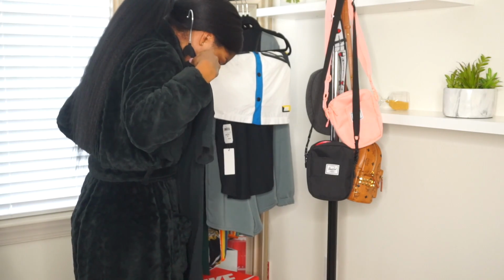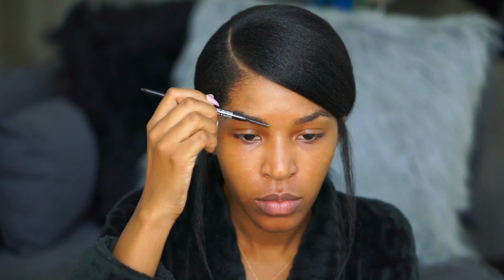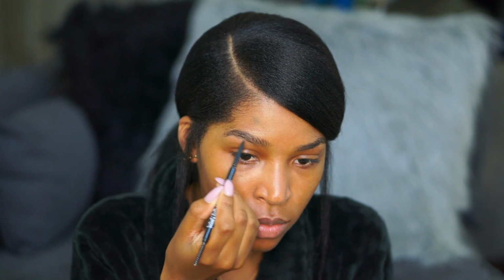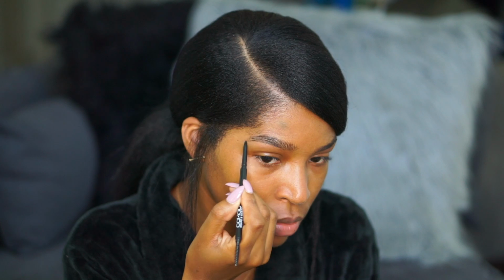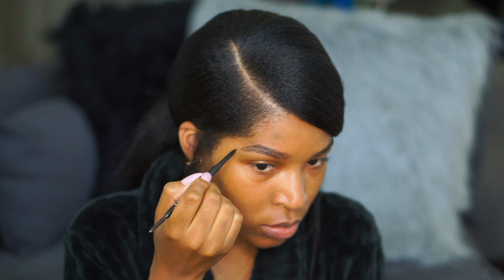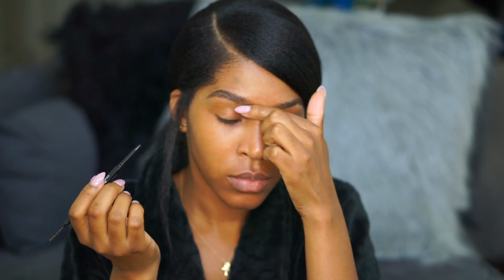So I picked my outfit, but first I need to put on some makeup. This is going to be really quick because it's like 92 degrees outside, so I don't want to do anything heavy, like no foundation or anything. So I'm just going to quickly fill in my eyebrows, add some highlight, maybe some eyeliner and a lip gloss, and call it a day.